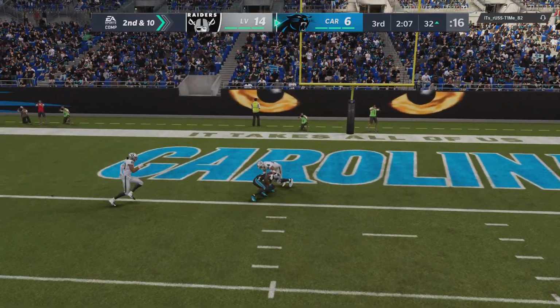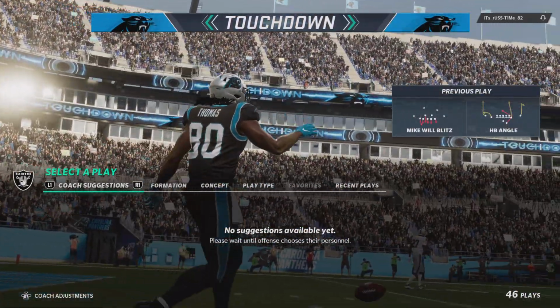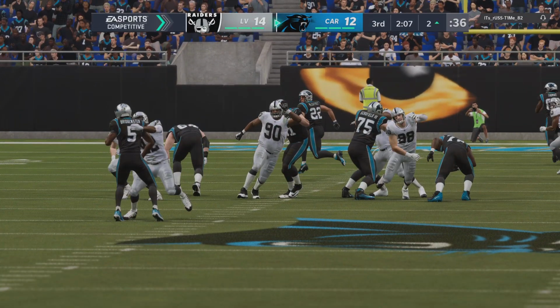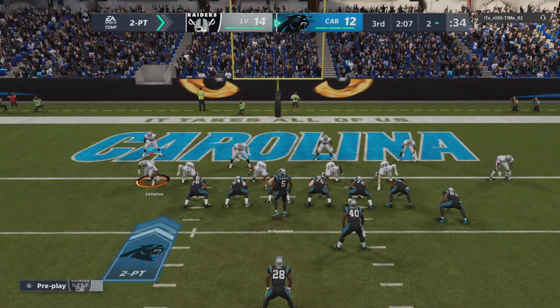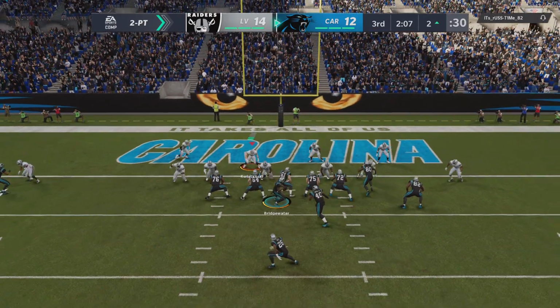He'll air it out deep for Thomas. And he will take it across for a Panthers touchdown. Ian Thomas, 32 yards. And the Panthers are a 2-point conversion away from tying up this football game.